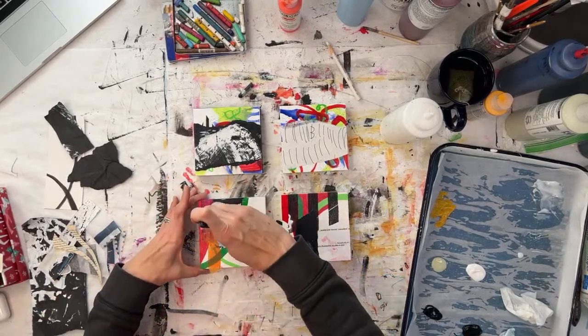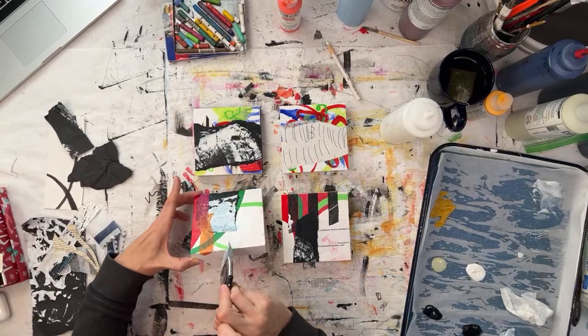All right, a couple more pieces of collage, then I'm gonna break out the paint. Really make some changes.